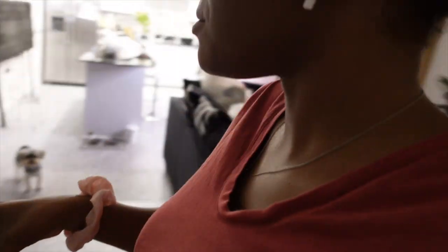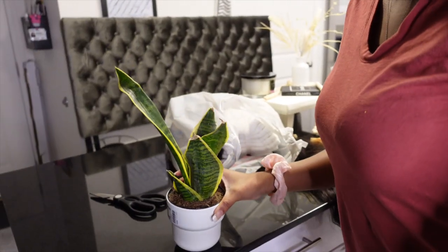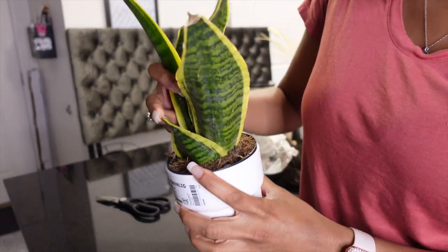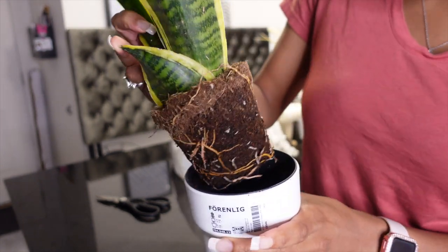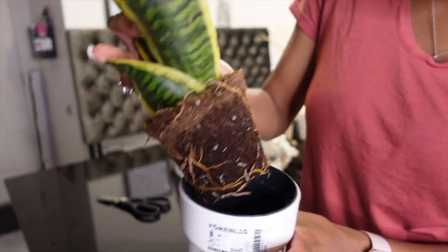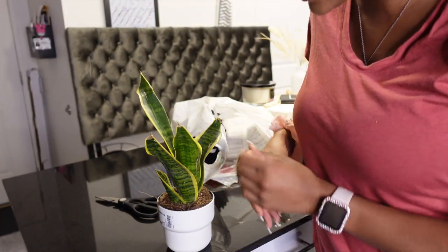So I'm about to put the new soil in this. This is the plant that I got from IKEA almost 2 years ago now, and she's been living, okay? This is how it looks. I watered it maybe a day or two ago, so obviously that's still kind of moist, but this soil is done for. And I just made a mess.